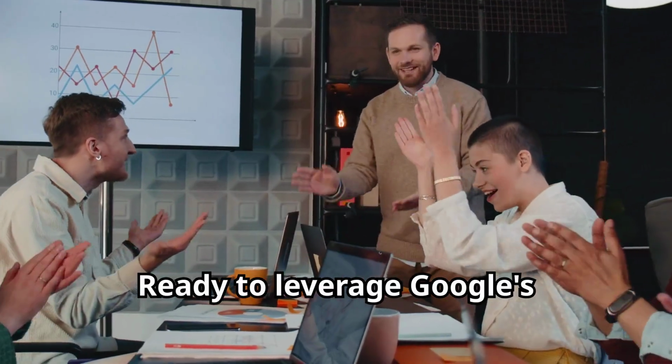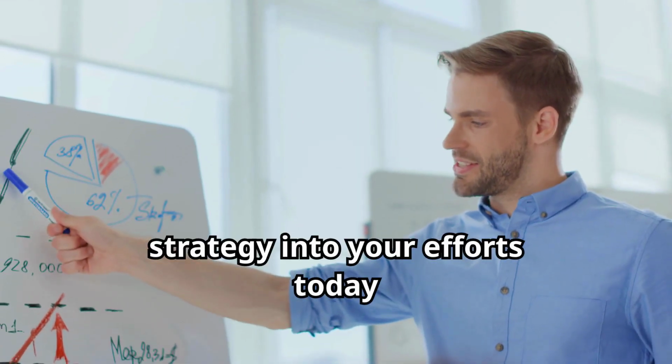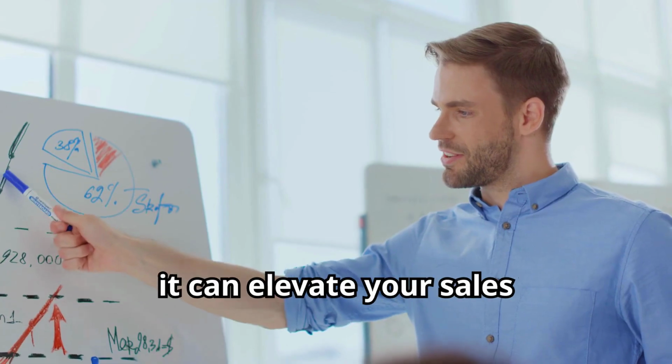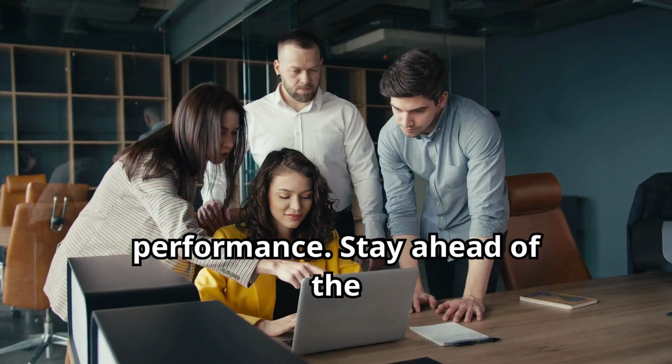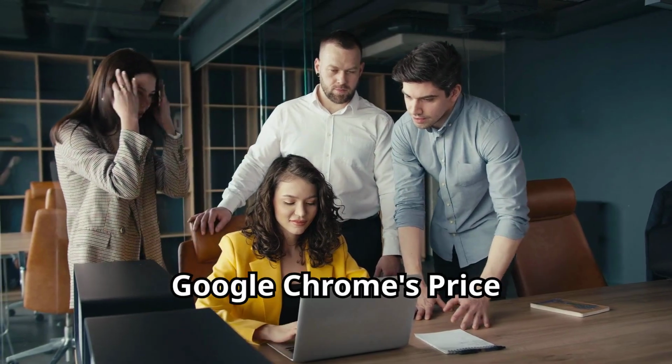Ready to leverage Google's powerful price tracking tool? Integrate this strategy into your efforts today and see how effortlessly it can elevate your sales performance. Stay ahead of the competition by embracing innovative solutions like Google Chrome's Price Tracker.